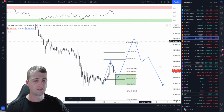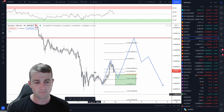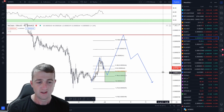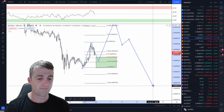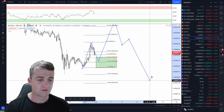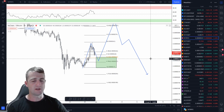So let's leave that on. It's not the best accurate symmetrical drawing, but I'm looking for a potential setup like that. And who knows, if BTC just going to run and regains that market dominance, we could always come back down to these regions in BTC pairing. So that's that pretty much covered.